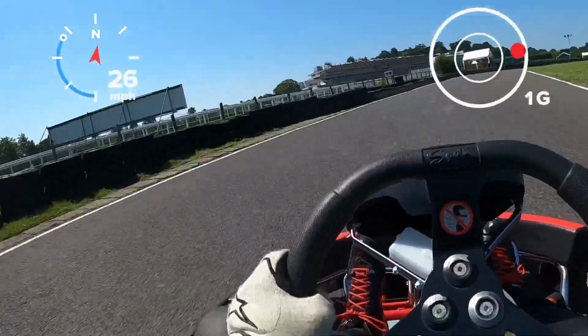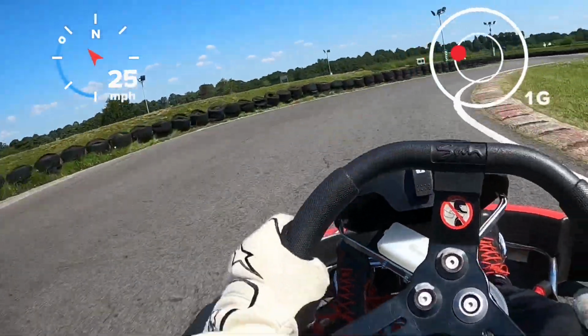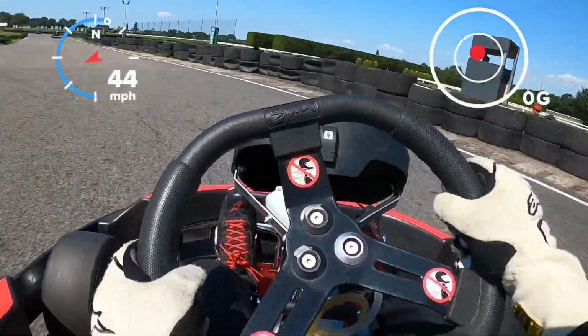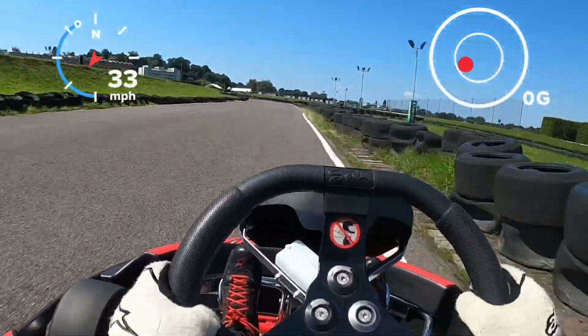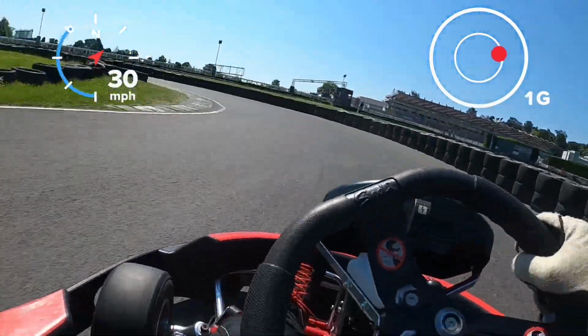So that's obviously pretty useful to know, and instantly this kart feels much better now that the tyres and the oil and the engine and everything are cold, and I'm sort of cold. I'm not actually cold, I'm baking hot, but I'm sort of cold in terms of this kart.